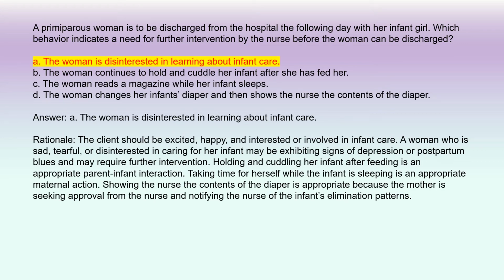Answer. A. The woman is disinterested in learning about infant care. Rationale. The client should be excited, happy, and interested or involved in infant care. A woman who is sad, tearful, or disinterested in caring for her infant may be exhibiting signs of depression or postpartum blues and may require further intervention.